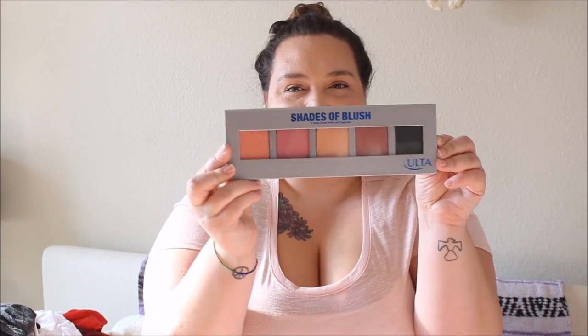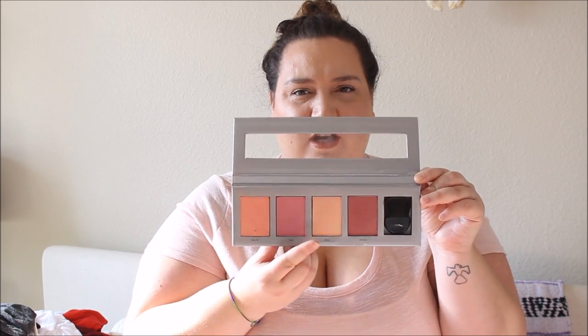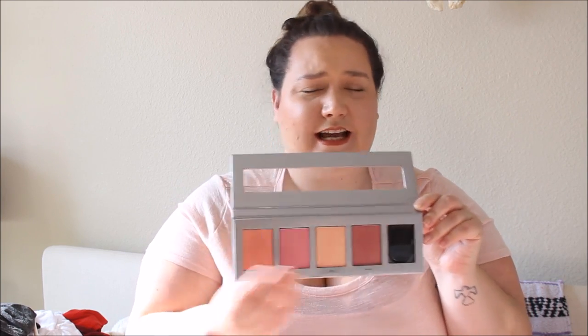This palette comes with several pretty colors. It's funny because they're actually completely mislabeled. Like this says baby pink, peach, then this says mauve, and that says highlighter. It's totally mislabeled in there, but that doesn't matter. I don't care. They're all still very pretty.